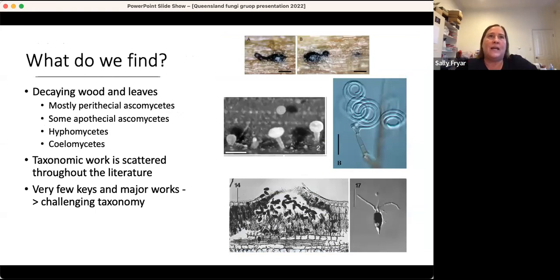Okay, so what do we find? On decaying wood and leaves, we find mostly parathecial ascomycetes. So if you remember at the beginning, the parathecial ones are the little pear-shaped ones. We see some apothecial ones. Those are the cup-shaped, and hyphomycetes and coelomycetes, they were the asexual structures.